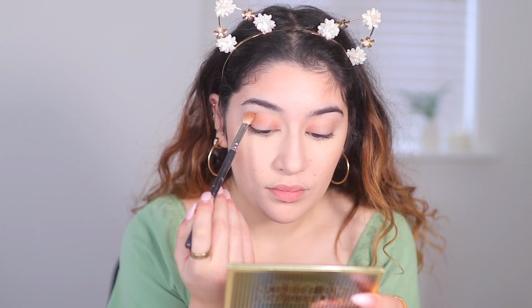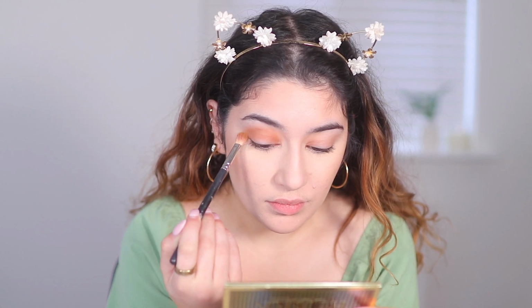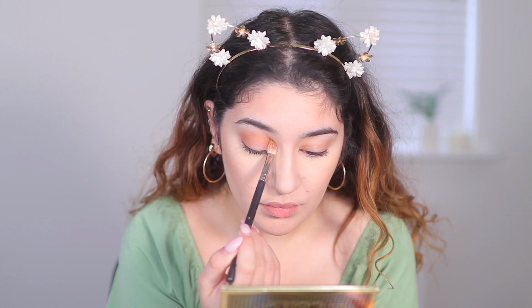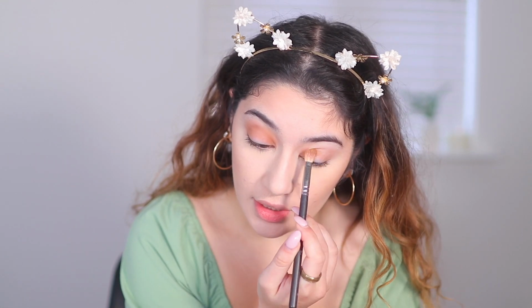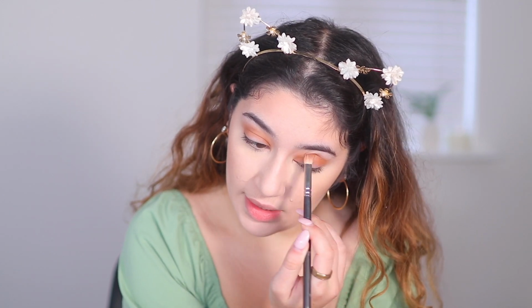So the first shade I'm going to be taking is called Nippy's Melon, and I'm going to be trying my best to use most of the colors in this palette. I'm putting this in the crease. I will say this orange is really nice, like super nice. I actually really like the undertone of it, and it's very smooth. It feels really nice actually.